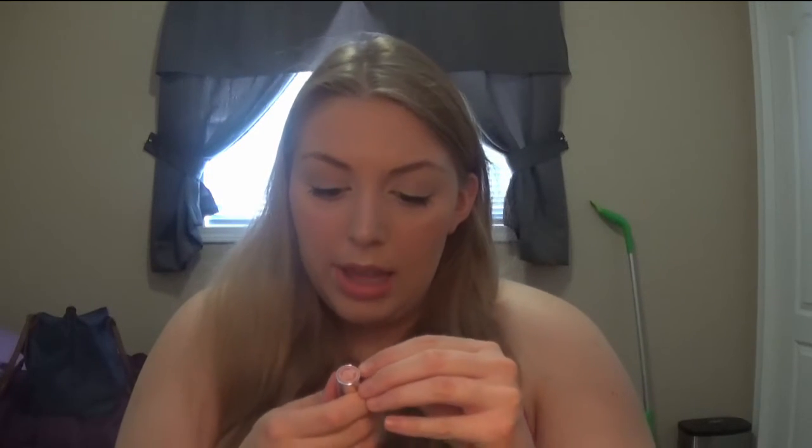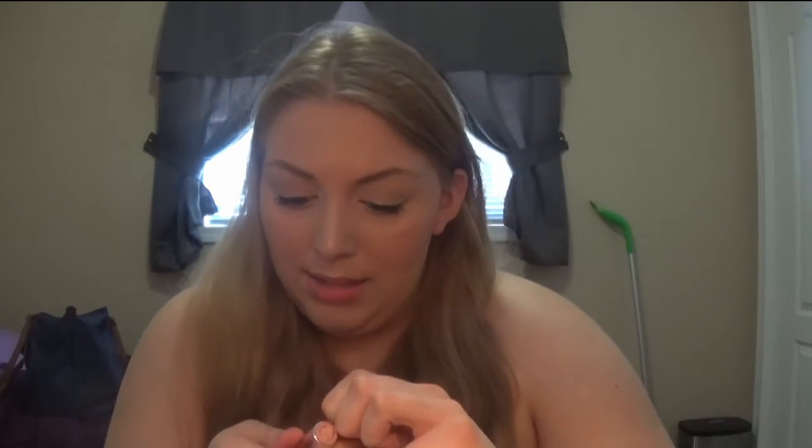Now the next color I got was Pinky Promise, which is probably one of the most raved about colors, that and Nudist Colony, but I'm not a nude lip person, like, at all. So I thought Pinky Promise was probably my best bet there.